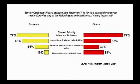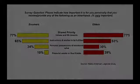Baby boomers and their parents were asked to rank the importance of these shared priorities when receiving or passing down an inheritance. Now you can see on the chart that it is far more important for them to pass down their life lessons than their financial assets. Where are your priorities? Even wishes to be fulfilled and keepsakes are more important than financial assets based on this survey, and it's easy to understand why.